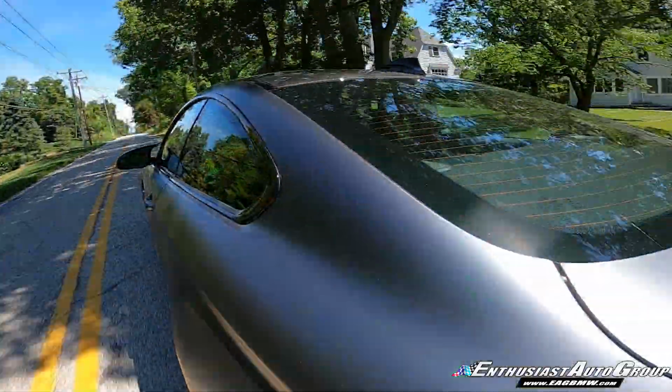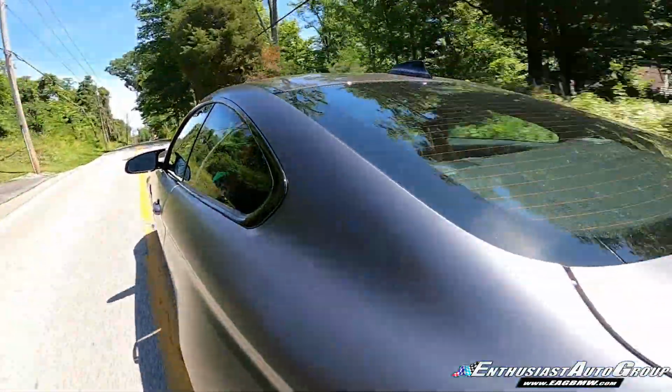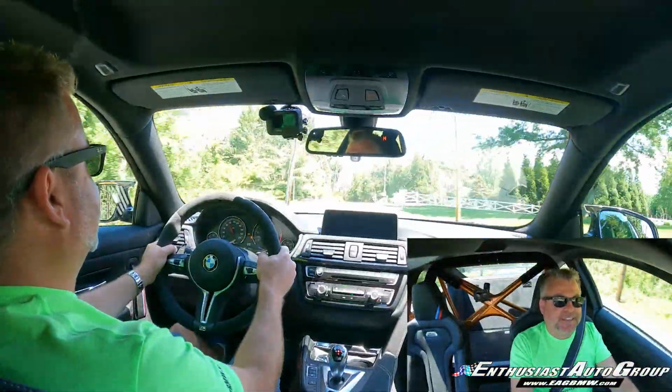The titanium exhaust system on the M4 GTS sounds amazing. That is just silly.